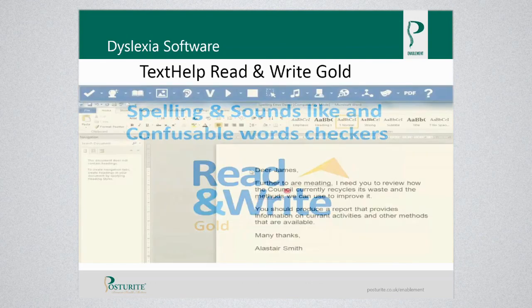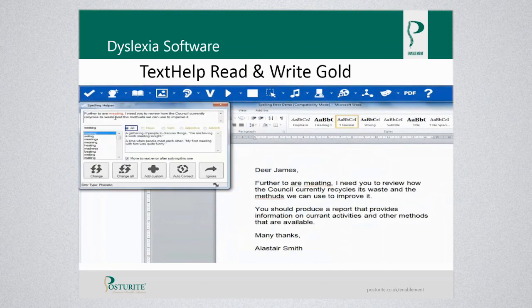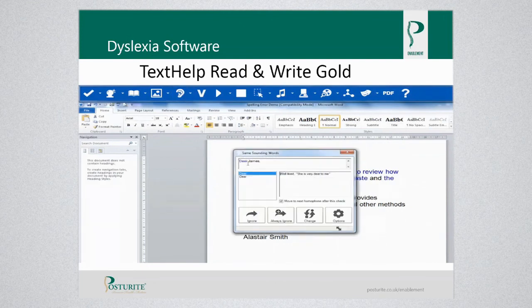These are great tools to proofread your work for any errors. The spell checker provides alternative spelling suggestions and definitions which can be read aloud. The Sounds Like and Confusable Words feature identifies words that sound the same but are spelt differently, which you may not realise are incorrect. It also provides alternative words, their definitions, and sample sentences to ensure that you select the right word.